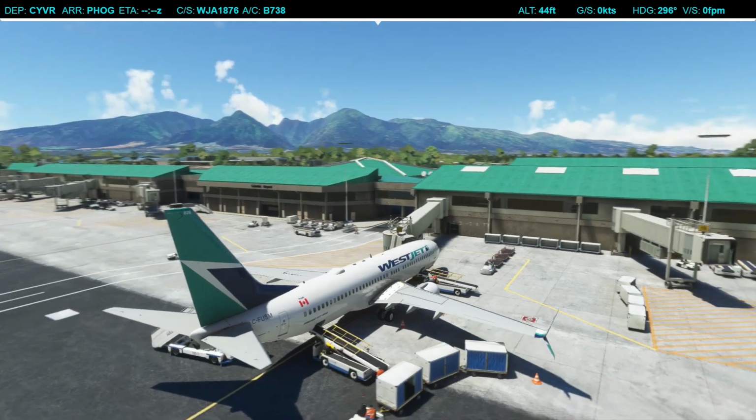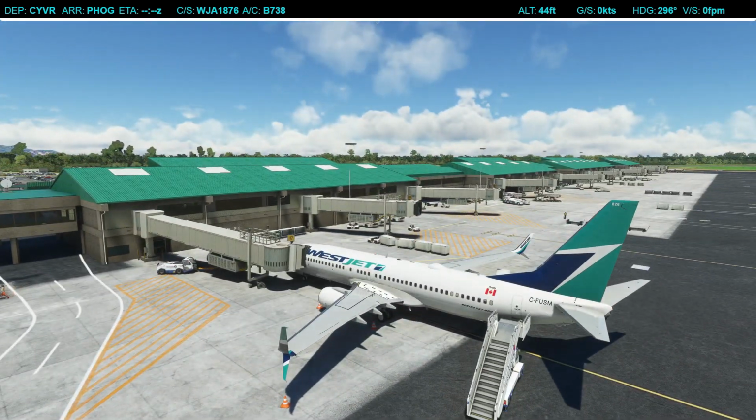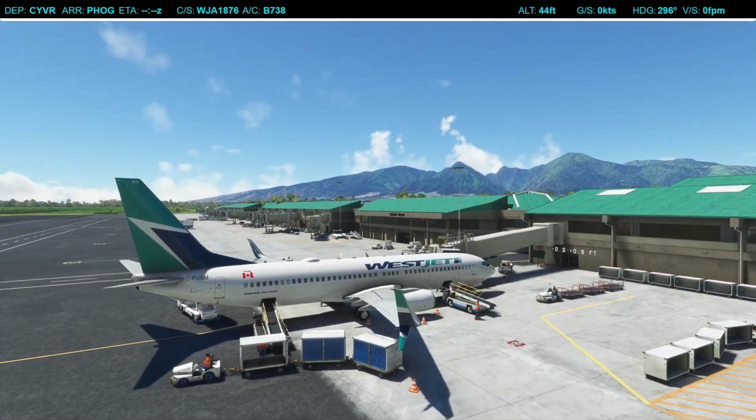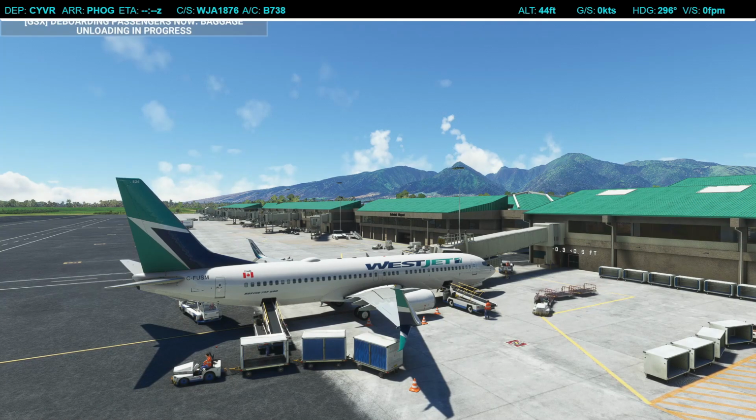We are here. Beautiful day here in Maui, as you can see. It's Hawaii. It's always beautiful. But I'll have to go ahead and review that landing. It looked a little firm, but we'll see.